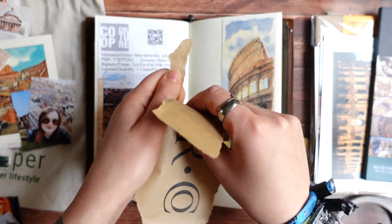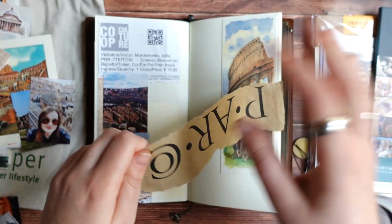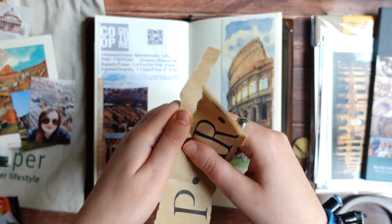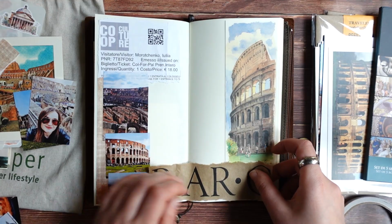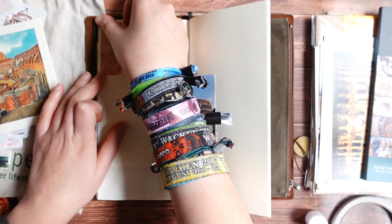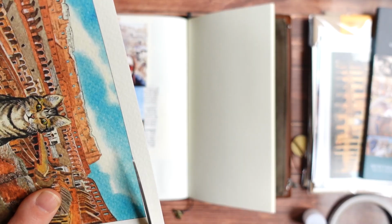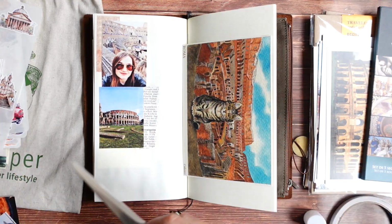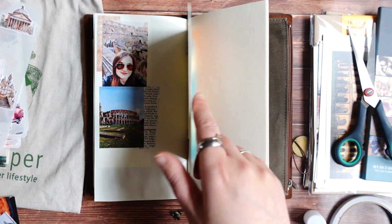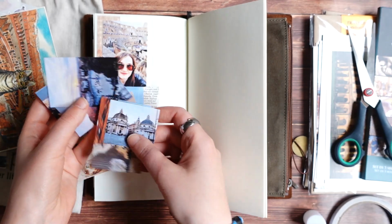This is also a piece of packaging from Colosseum, from the bookshop where I bought a bookmark and postcards. So I think I also will add this here. Okay, so I will put a postcard somewhere here a bit later, and now just will add all these other pictures that are still left.